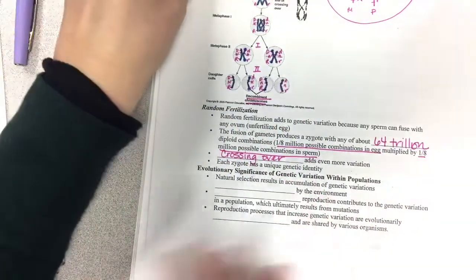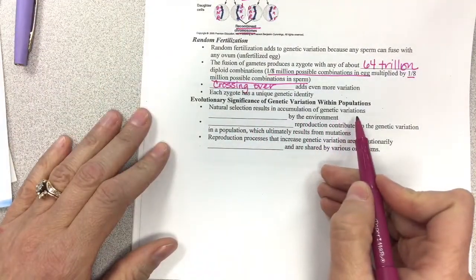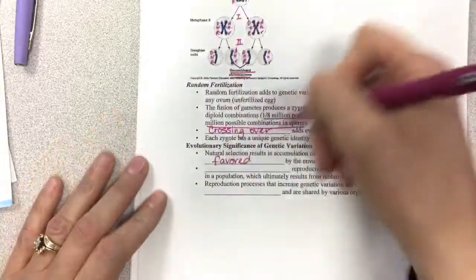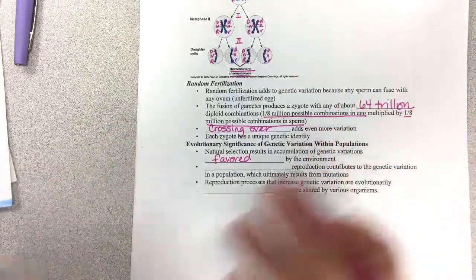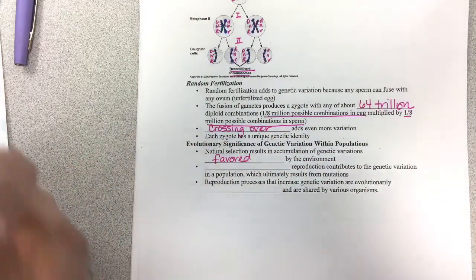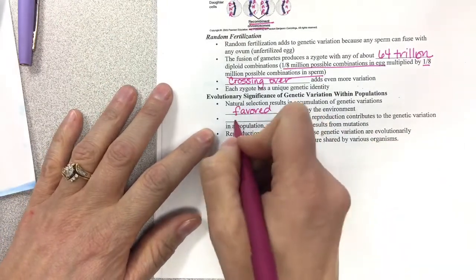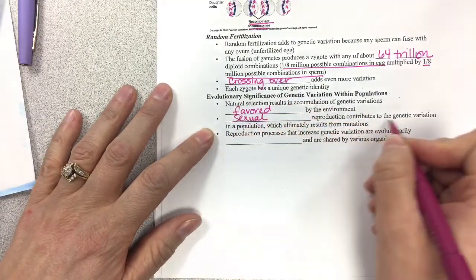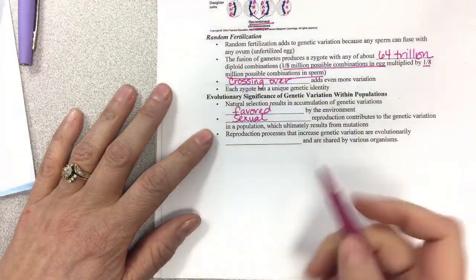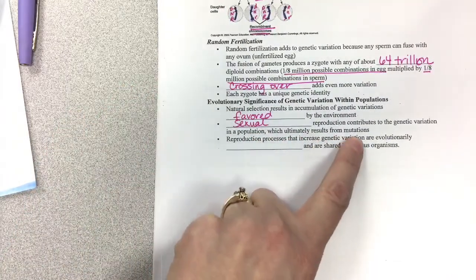So this is really important evolutionarily speaking. Natural selection results in accumulation of genetic variations favored by the environment. So it's good that we all have different combinations of genes, even siblings coming from the same parent, in the hopes that somebody has combinations of genes in the population that help the population to survive, even if the environment changes. So sexual reproduction contributes to the genetic variation of the population by these different things that we just talked about, and remember that all of these different genetic variations ultimately result from mutations.